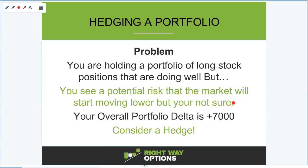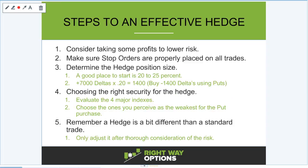You're starting to see hanging man candle patterns and shooting star candle patterns and bearish engulfing patterns up at the top of a price action. And you start to have some concerns. Overall, you're holding about 7,000 positive deltas in your account. Okay, so what can you do? What should you do? Well, there's more than just one thing here, not just hedging.